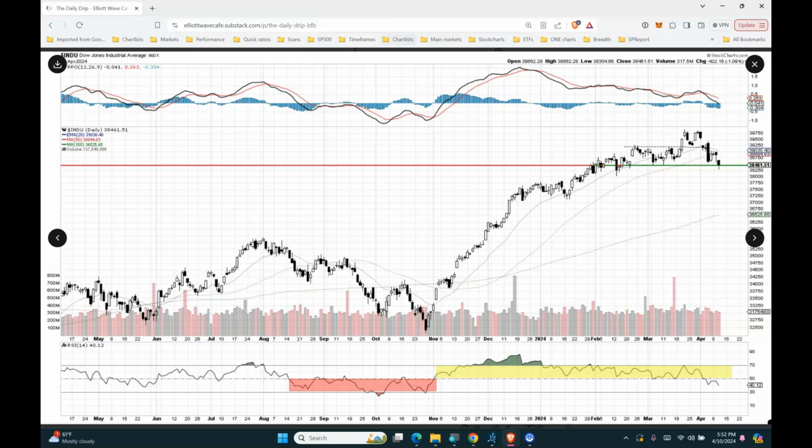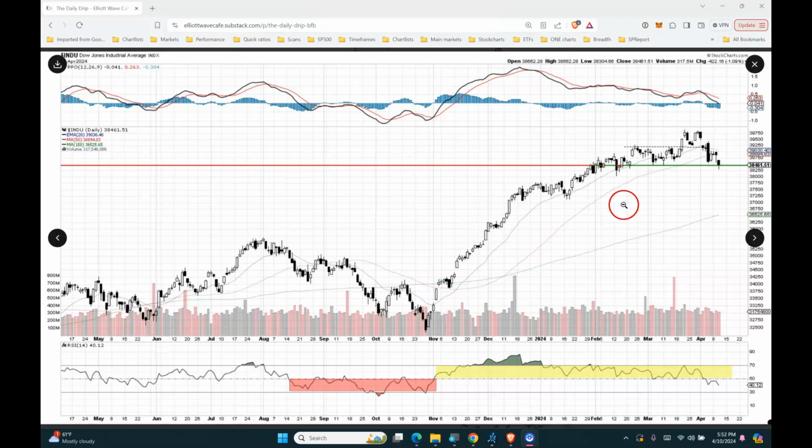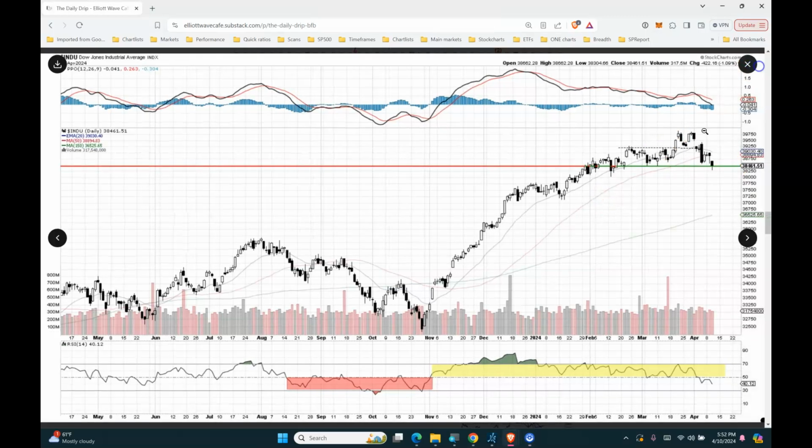I think what you could expect, if this is some kind of a double top that we talked about, that's a left shoulder. I mean, there's a possibility that this could make a right shoulder right there and then really break. So that's kind of what I'm going to be watching from the current levels.